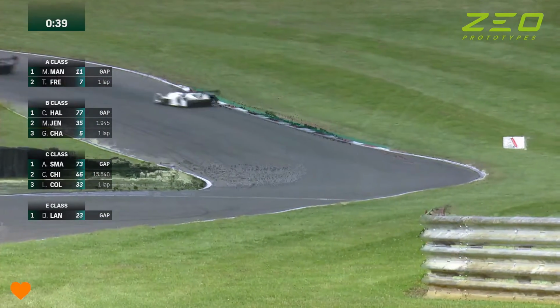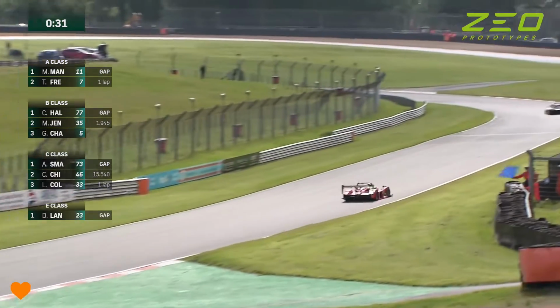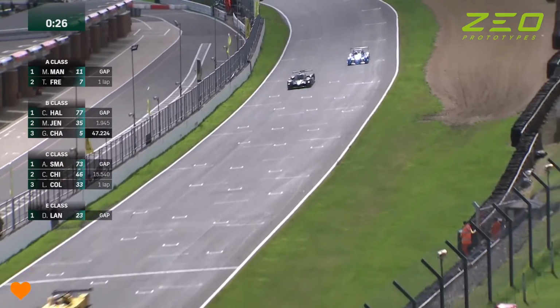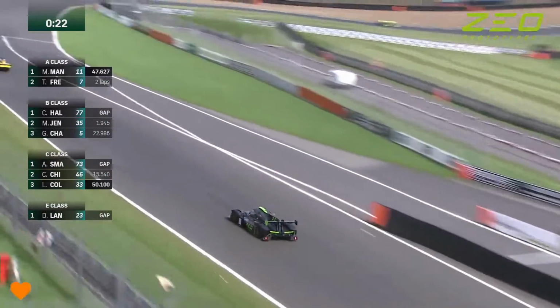So that's a change there. And then there goes Charles Hall down the back straight for the second to last time, because next time by they will get the last lap board. There's Norma with Matt Manderson at the wheel. Good to see that still going.